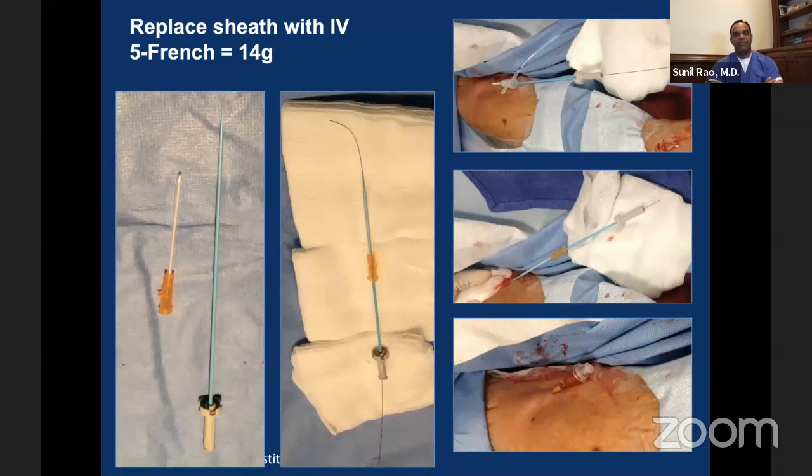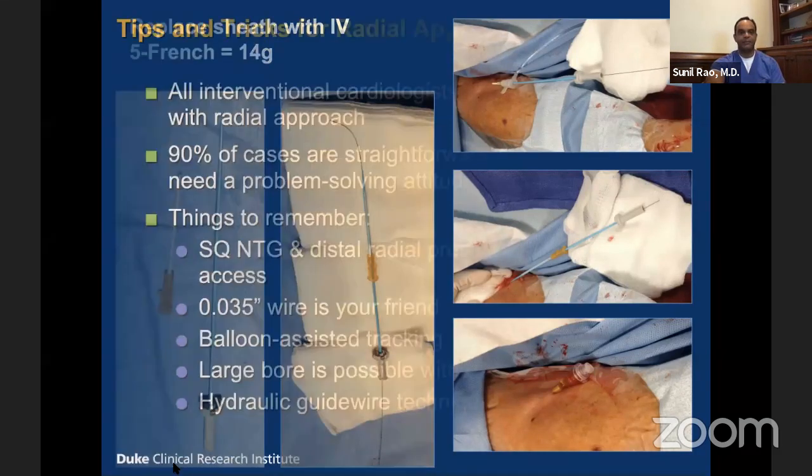You put the 5 French dilator through that angiocath, go ahead and put the wire through the sheath, remove the sheath, and then over that wire, you can put this assembly. The reason you need the dilator is that you do need a transition point to allow the IV to go ahead and go through the skin. This is a very satisfying technique that will send the patient back to the floor with an IV in, placed under sterile conditions, and you won't have to hold manual compression.